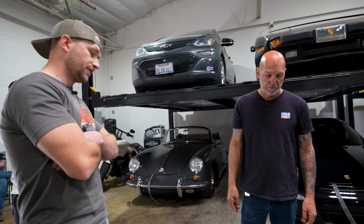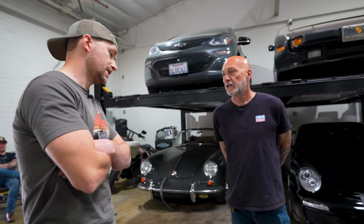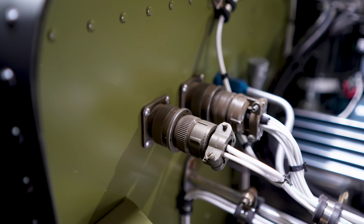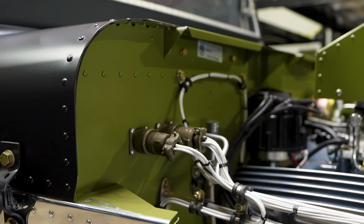Yeah, there's honestly a lot of aviation details, even hidden little Easter eggs all over the car that I intentionally did. I wanted to build a car you had to walk around seven times to see everything. Even these are an aviation detail. These just quick turn, and you can disconnect your wiring, your plumbing, and pull your engine, right?